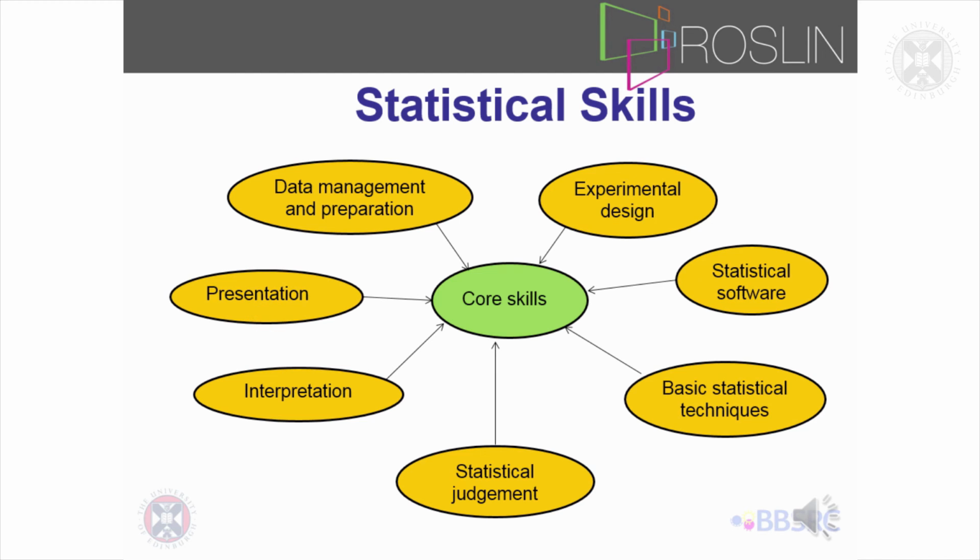I thought it was just worth putting things in perspective, and in these sessions we'll be concentrating on techniques and understanding techniques, rather than even looking at statistical software.